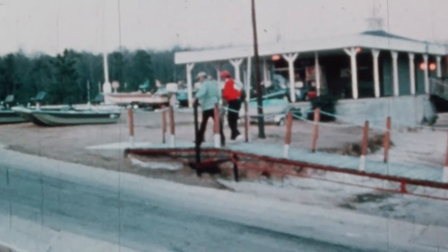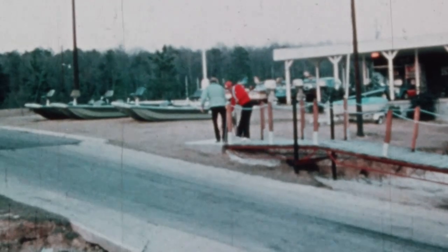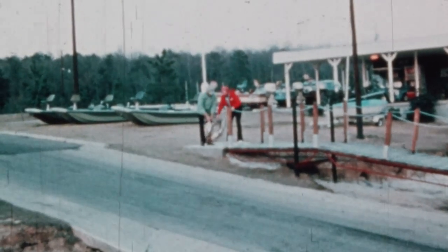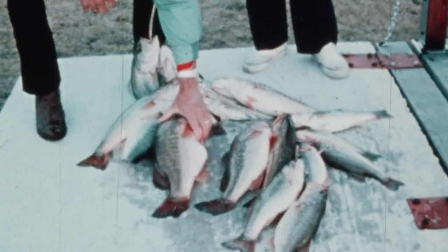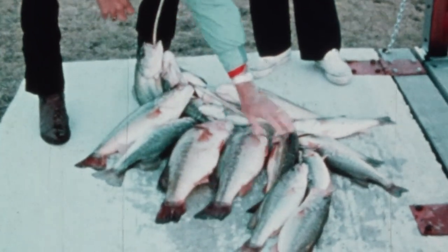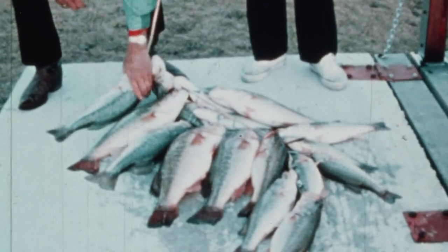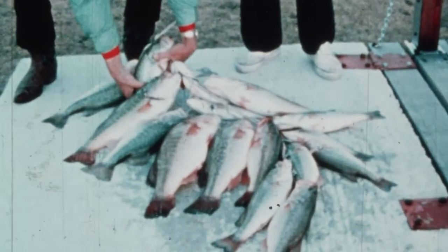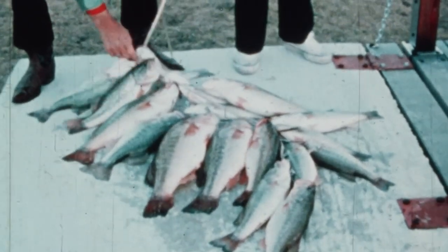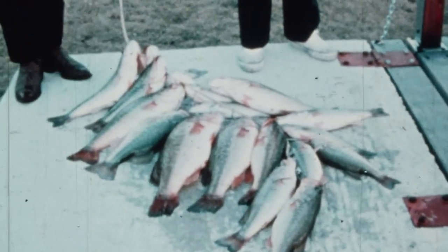Boys, the limit in the state of Alabama is 15 bass per man. These boys don't quite have the limit here, but they certainly do have a nice string of fish. That biggest one they got on there, they weighed him and went right at 7.5 pounds. Of course, they've got a wide variety, all the way down to about 1.5 pounds up to about 7.5. That's certainly not a bad day's catch for a couple of what you call country boys.